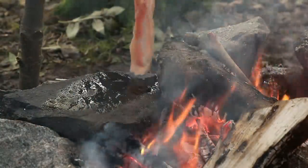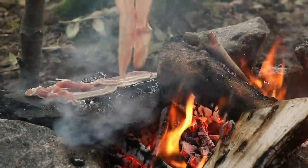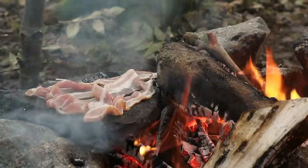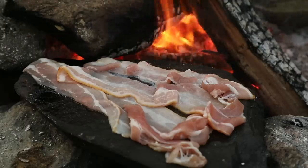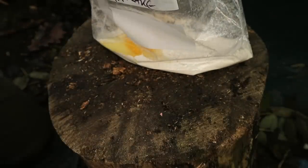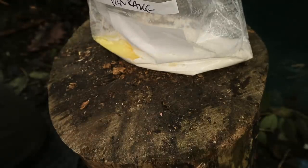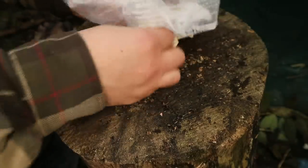Let's see how hot this rock is. Not quite up to temperature yet. Okay, that's starting to get its sizzle sazzle on. As you can probably tell, this is my pancake batter mix. Shove an egg in there. And some milk. And as I usually do, just mix that up in the bag to the right consistency.